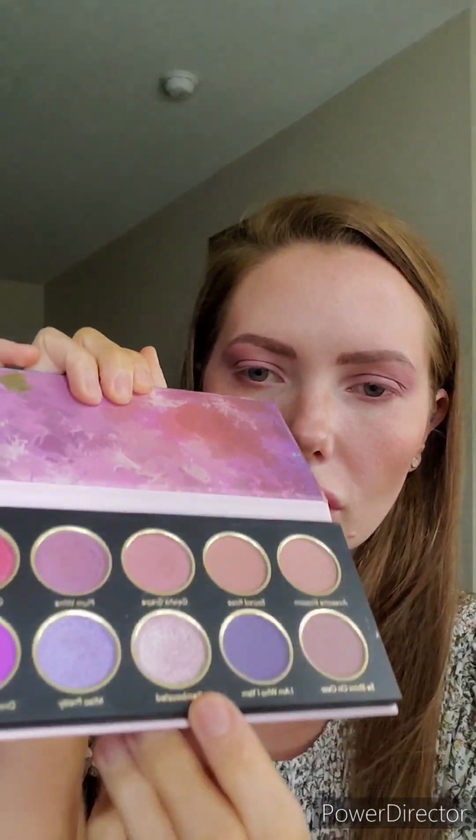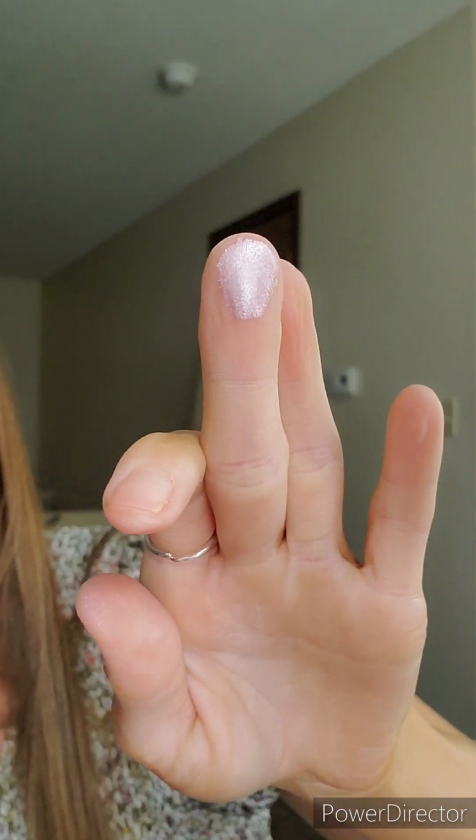We can see that added a little definition, not a lot, nothing crazy, but it's all about the little details. The reason I'm not too worried about it being too dark is because I'm going to take this really light shade called Bamboozled, which is very shiny, cool tone, shimmery, and I'm going to put that all over, so it's going to cancel out a lot of that redness anyways. Ooh, that is pigmented. It's pretty.